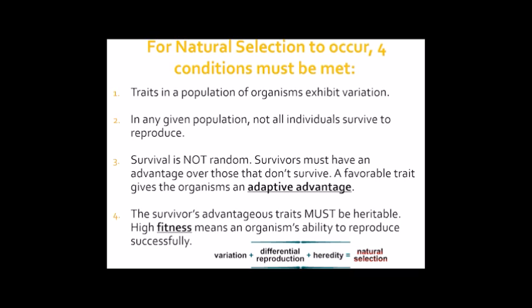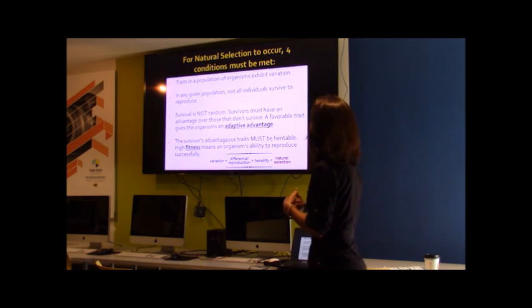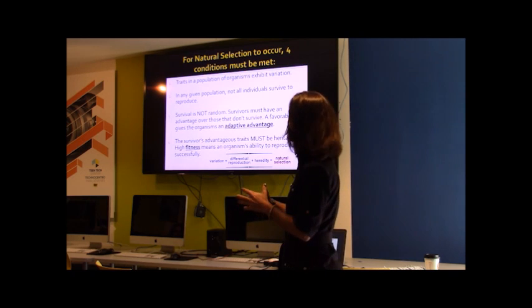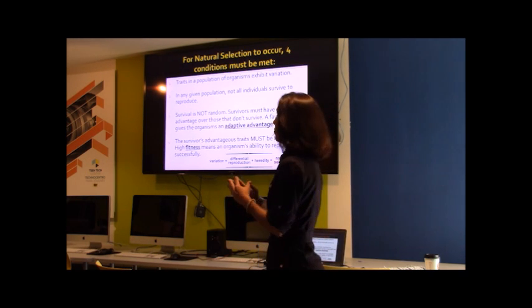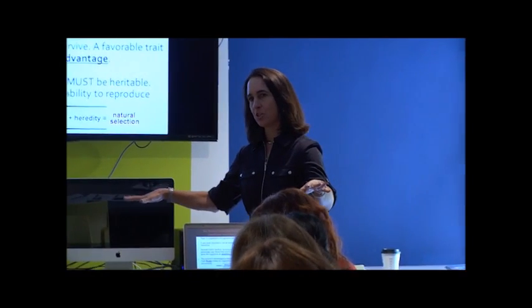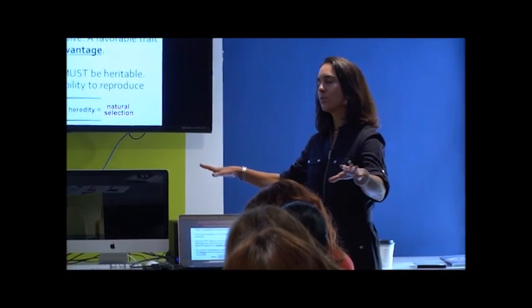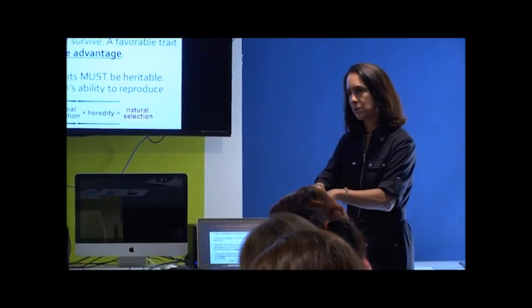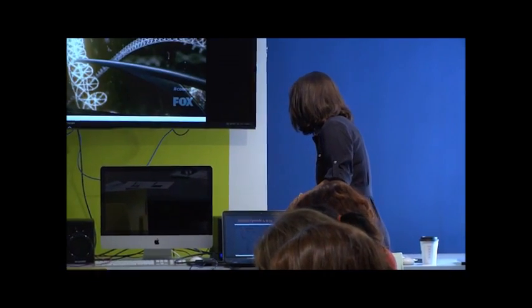So I make my students memorize these four tenets. The one that they actually have a hard time with, and a misconception, is with number one. They think it's different species have variation. But it's not across different species. The variations must be within the species for natural selection to occur.